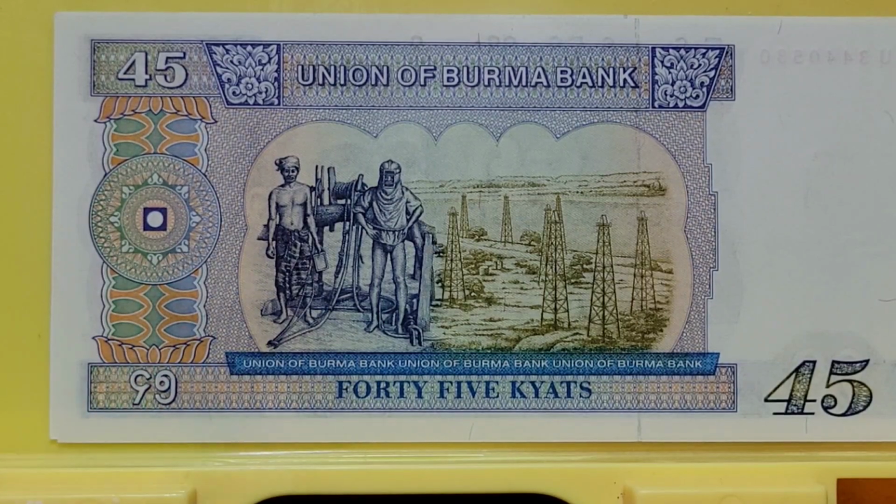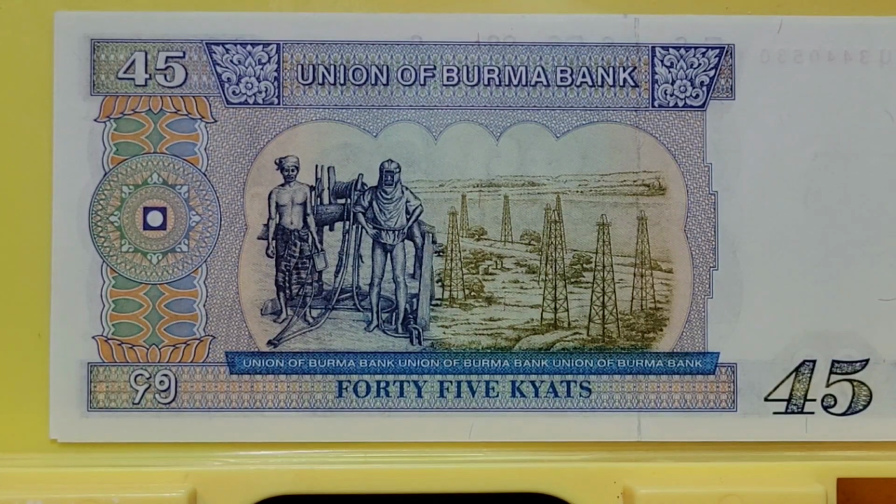But here you go, a 45 chat note from Burma. It was just a year or two later that Burma changed its name to Myanmar. So this note and a 90 chat were the last two banknotes of Burma. Let me turn this back over.